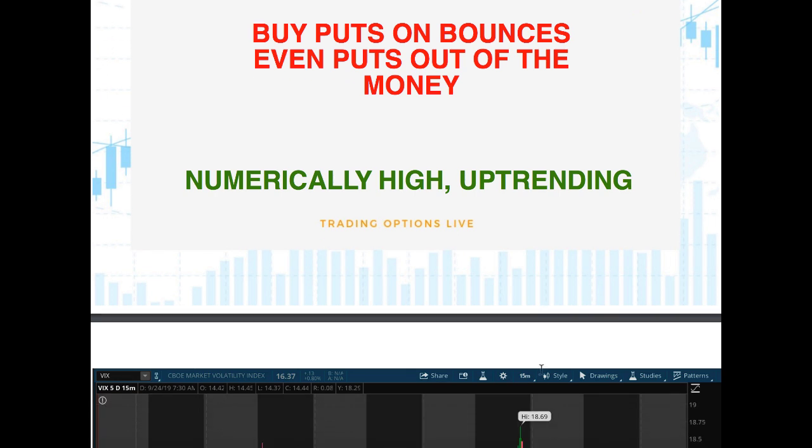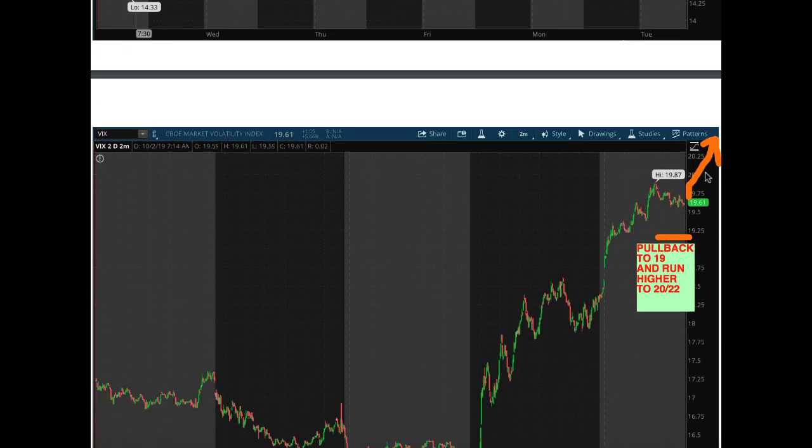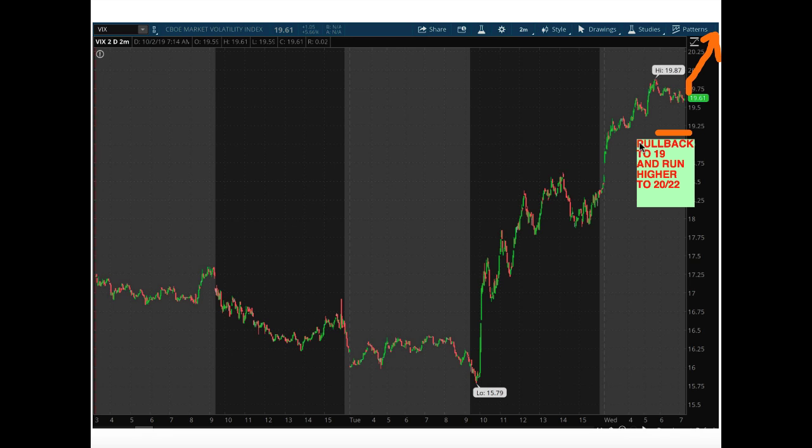Now, numerically, VIX is high. It is uptrending. Yesterday, we pointed out that it was holding this level of 16 really strongly. It was destined to bounce higher. This is exactly what we've gotten. We just didn't necessarily think it was going to break so far pre-market all the way to 19.87. So basically, we went from 15.7 to 19.7.